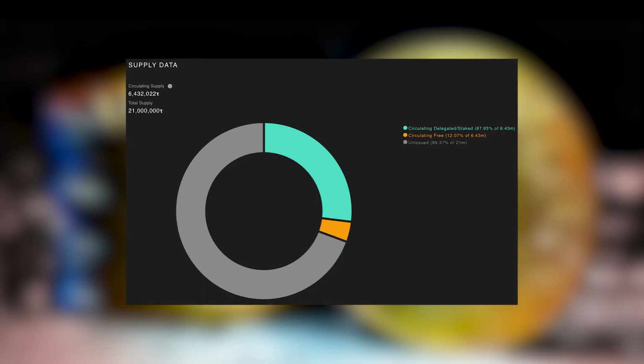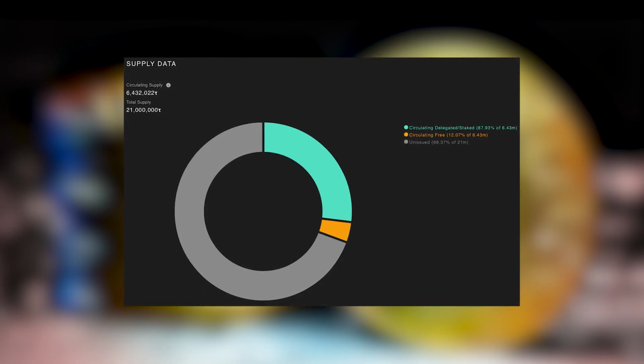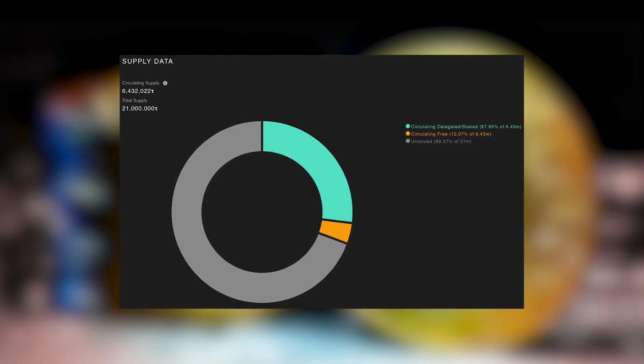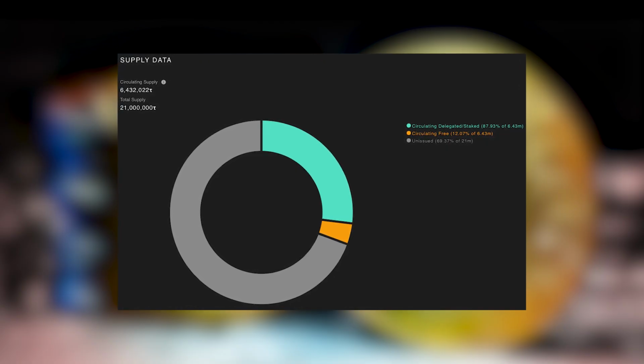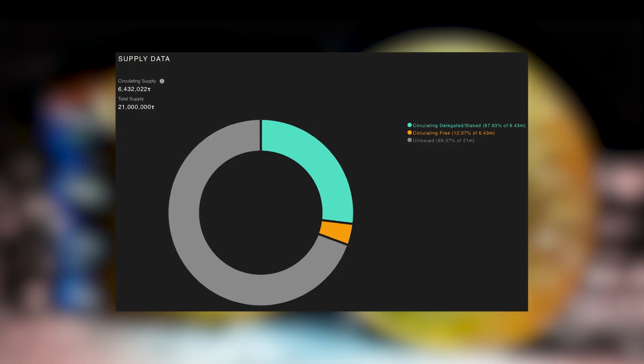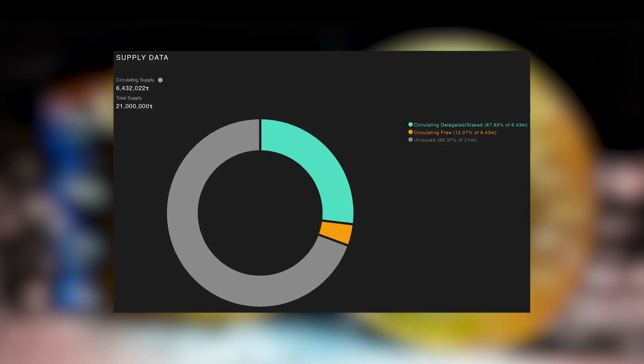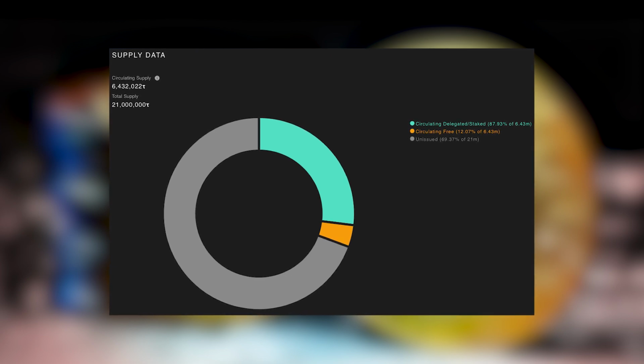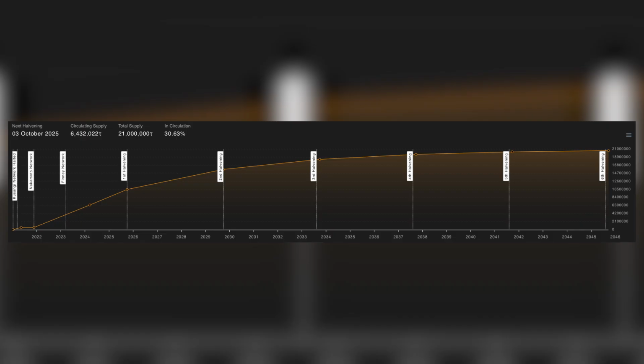Now, there is a max supply of 21 million TAO. 30% of this 21 million, or 6.4 million tokens, have already been issued out. Out of this 6.4 million, 5.6 million are staked inside of the network, while the other 768,000 are out there in free circulation and wallets on exchanges, all that kind of stuff. The other 14.6 million tokens will be released in halving stages until 2045.